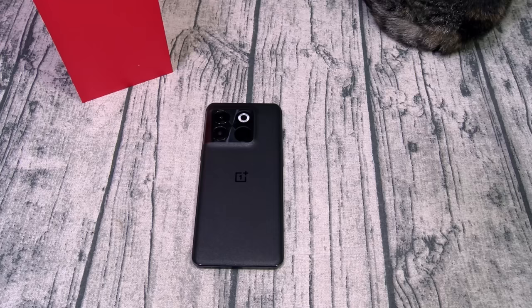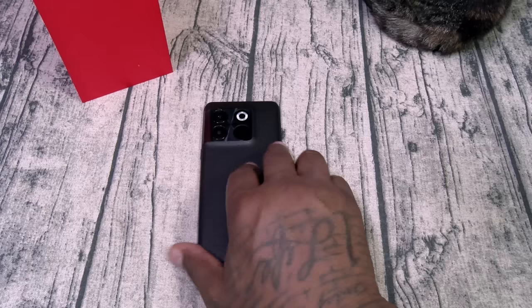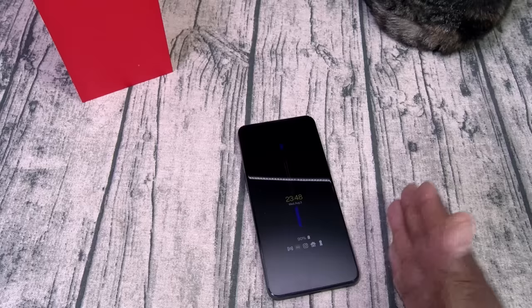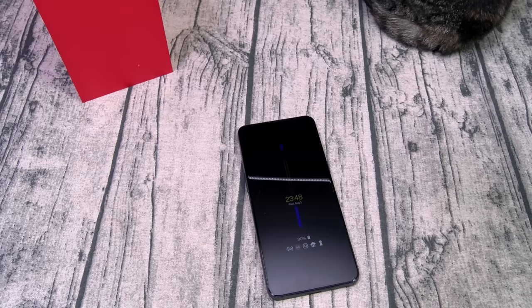Next, this is kind of petty, but this is something I got to mention: the always on display. This is a two part dislike, two for the price of one. Here's two things that I don't like: Oxygen OS and the lack of customization. And one of those lack of customizations is the always on display. You really don't got too many always on displays to choose from, and you can't put a custom image. I don't like that. I like to have my custom images on my always on display.